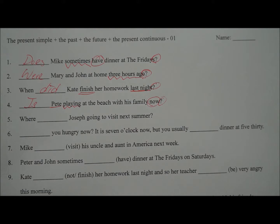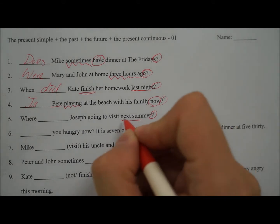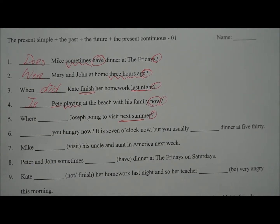Number 5, where Joseph going to visit next summer? Alright, let's look at this sentence. It's a tricky one. It's a question, no doubt. Time marker, next summer. So it hasn't yet happened. It's in the future. So we have to use the future tense.